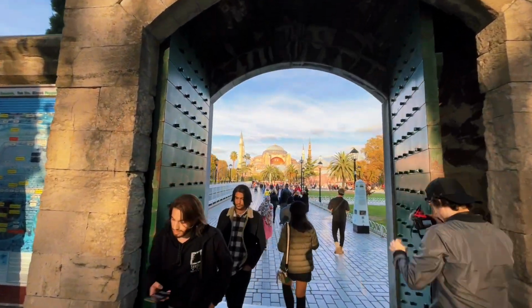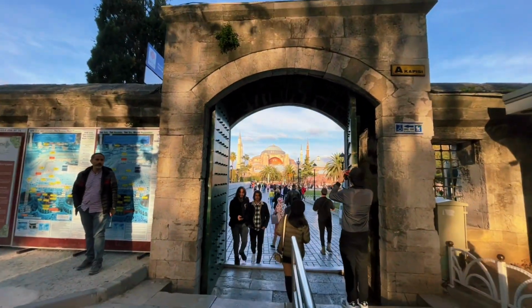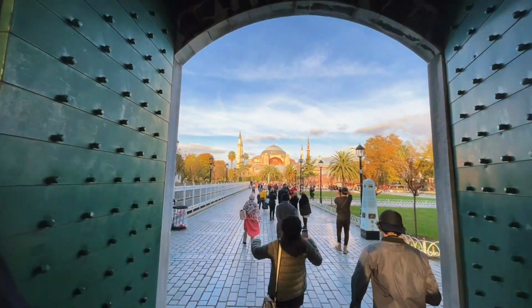Can you see Hagia Sophia from here? Indeed, it is a very beautiful building, and I think there is an optical illusion going on here.